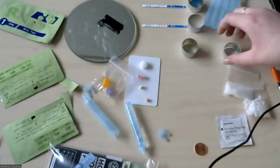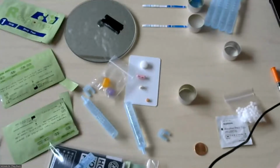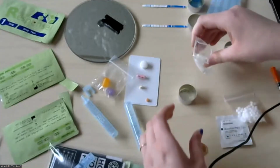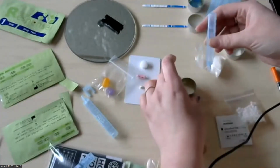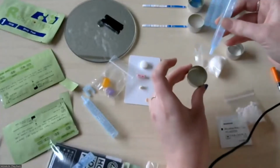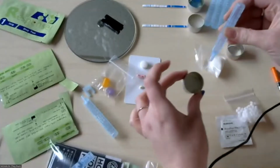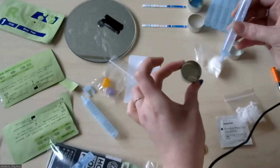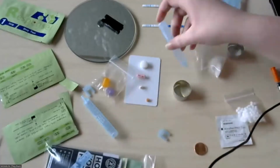Okay, so the last thing we're going to do is test our shot. So, got my cooker. It's just table salt. Mix up a little bit of our drug. There you go. I'm going to use some of this water I used before, and I'm going to mix up the liquid. Bit more water. Diluting, diluting. Okay, looking good.